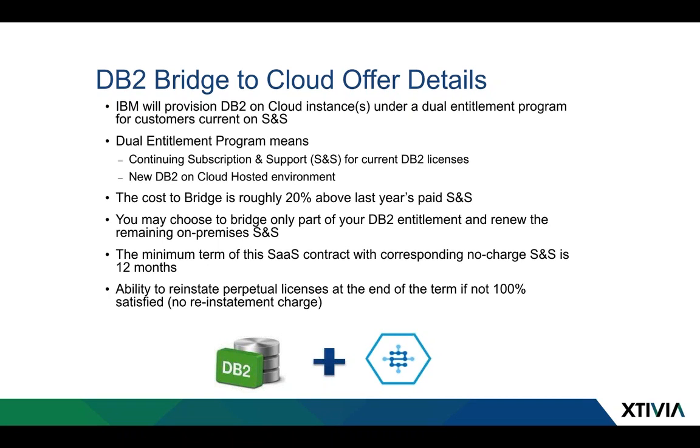So essentially, for the period of 12 months, you get to test out and try DB2 on the cloud. Really no risk. If for some reason you're not 100% satisfied with DB2 on cloud and the capabilities it provides, you can revert back to your on-premise licenses and SNS with no reinstatement charge. So, as I mentioned earlier, this is really a no-risk offer, and it lets you explore all of the capabilities and benefits of DB2 on the cloud.